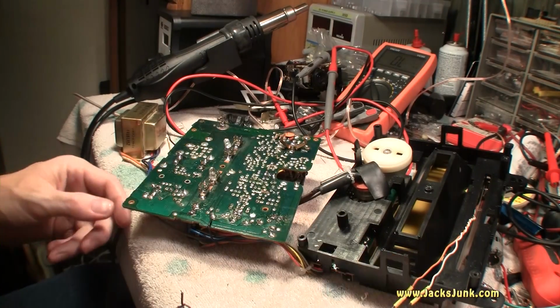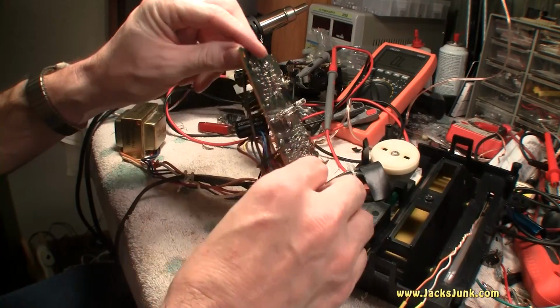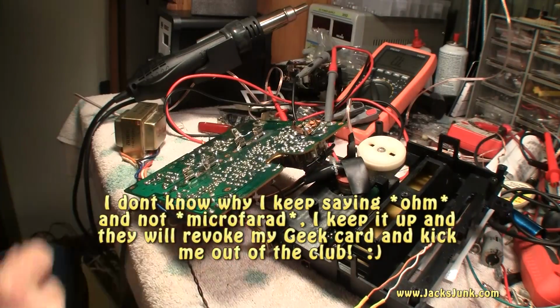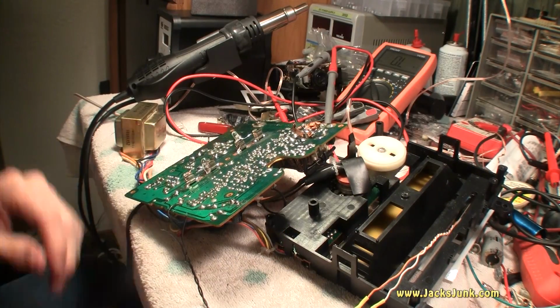I almost forgot. I need to replace this 330 ohm cap right here. So let me do that real quick.